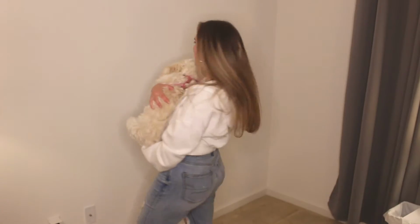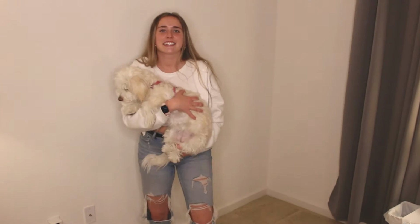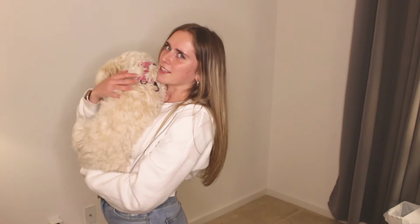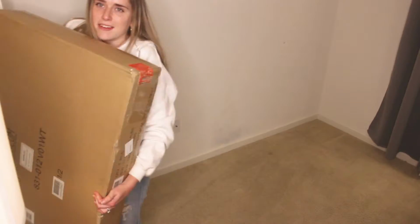Okay, we have a blank space, a blank page, a clean slate here to work with. We just gotta build the desk and put all the new equipment and everything else in here. Say hi, Penny. She's camera shy. It's fine. But yeah, so we're like a quarter of the way done. Probably less than that because I feel like that didn't take too long to get everything out there, but I guess now it's time to bring everything in and start with the transformation.